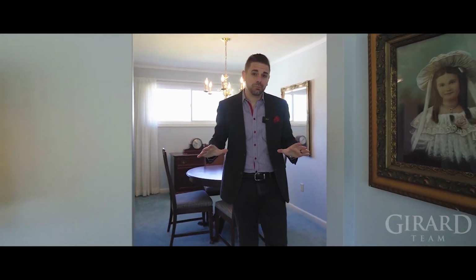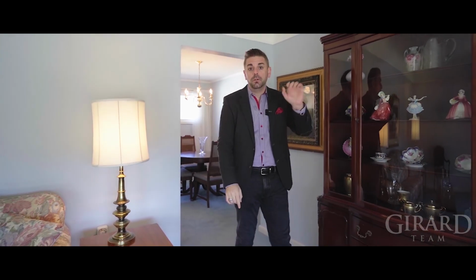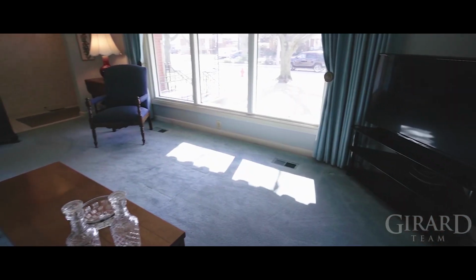Beautiful home has spacious rooms, a solid oak kitchen, there is impeccable hardwood underneath the carpeting, newer windows, and a separate entrance to the finished basement, offering plenty of potential for an in-law or income suite.